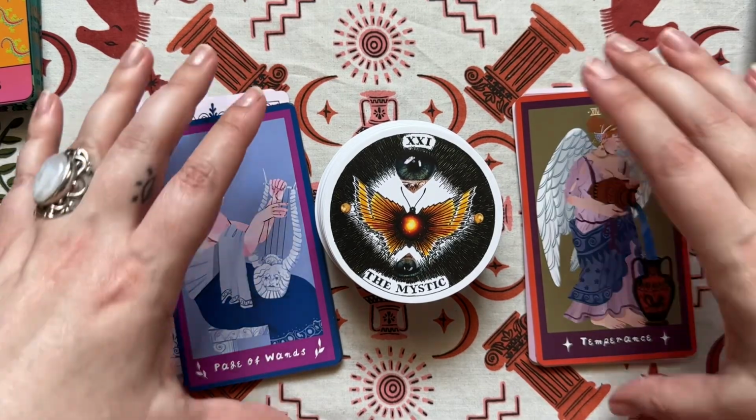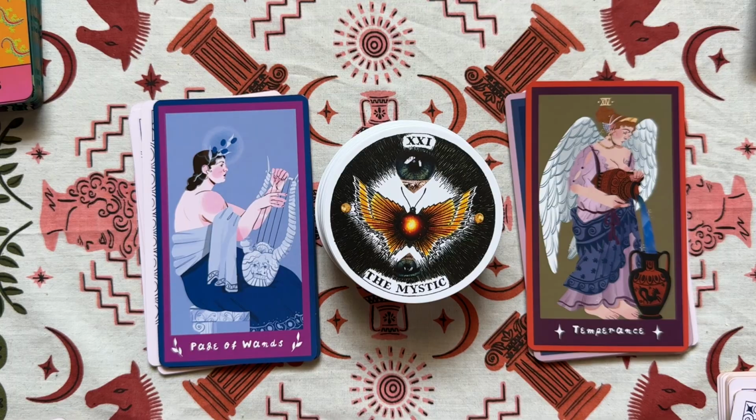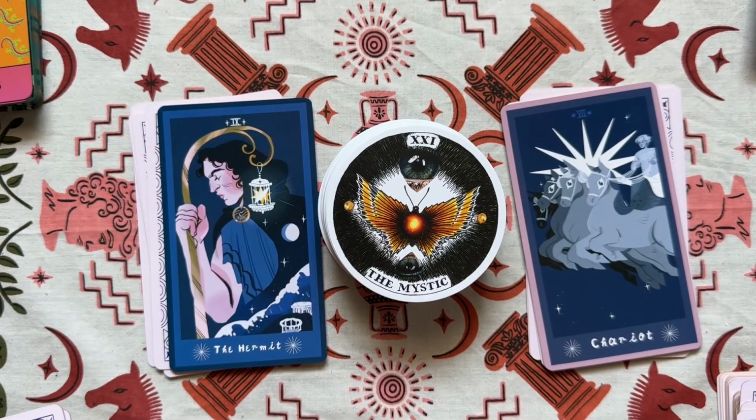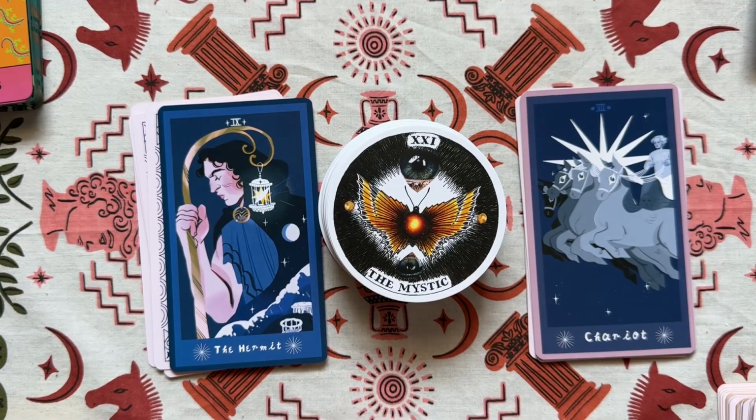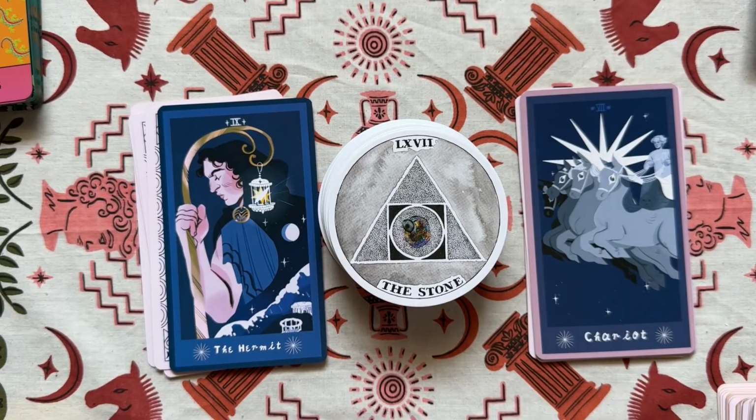I feel like last night my energy was so much more excited about all of these. And I feel like with that energy, I would have been more inclined to say yes to more of them. But here, I don't know. We only have one more set of cards here before we have to reshuffle. So we have the Mystic with the Hermit and the Chariot. Or the Stone.